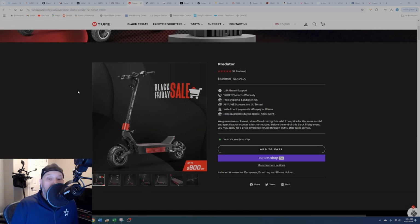The Predator does have quad piston hydraulic brakes, which is very interesting. If I ever get my situation with my Nami all sorted out, I'm considering going to quad piston brakes for the Klima. But I'm yet to get there.